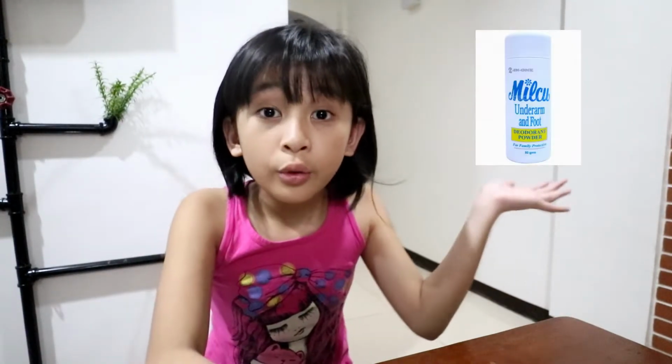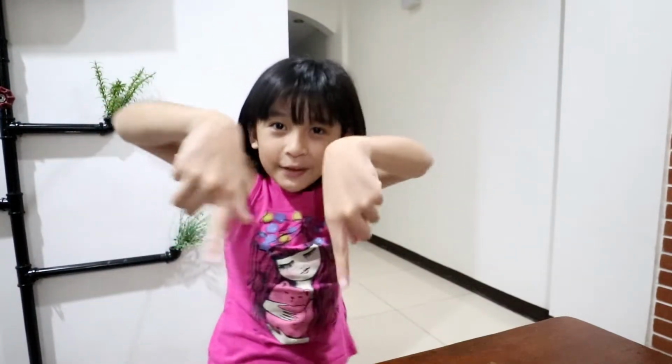My nanay went to Mercury Drug and purchased Milku. Milku is a deodorant powder made from tawas, alum crystals, or natural mineral salts, however you want to call it. It can be used for the pits and the feet. It's claiming to have all natural ingredients. It's fragrance-free, so definitely there are no chemical fragrances or oils placed in it. It didn't stop my pits from sweating, but it definitely eliminated the odor. And those are the things I like about Milku.